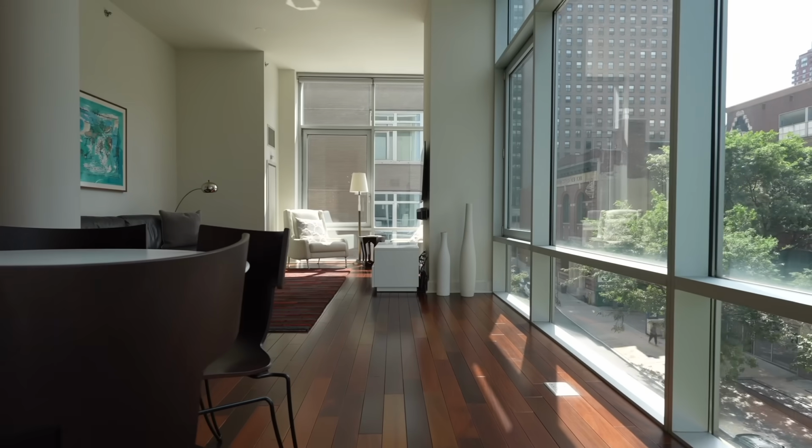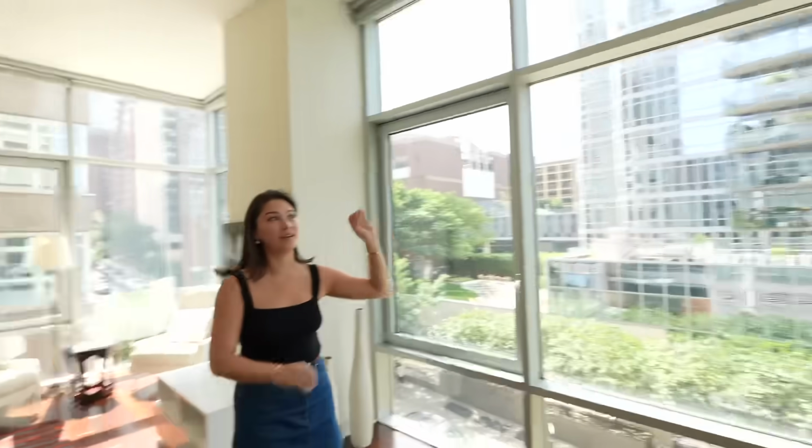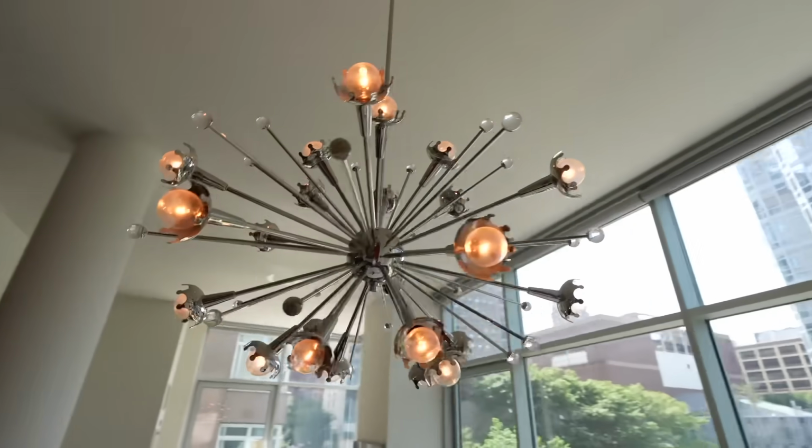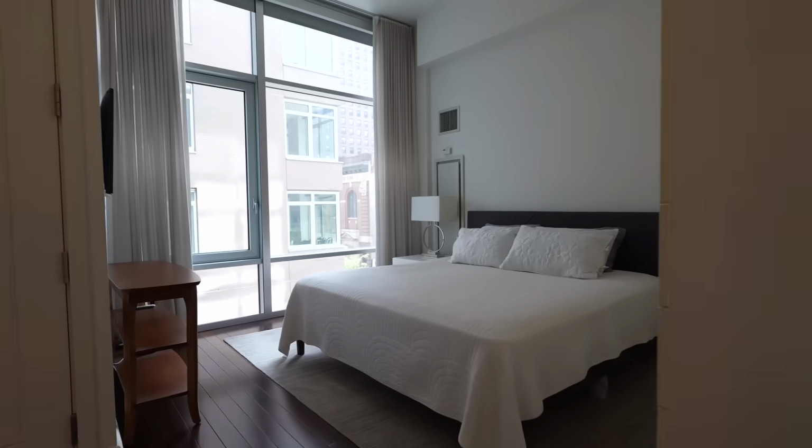Inside this tower is a luxury one-bedroom apartment, bigger and cheaper than most 2 bedrooms. So we have these amazing floor-to-ceiling windows, and they're 11 4 feet. Is that as tall as LeBron James? Taller. How many square feet is it? 1,326. Every room in here is massive.